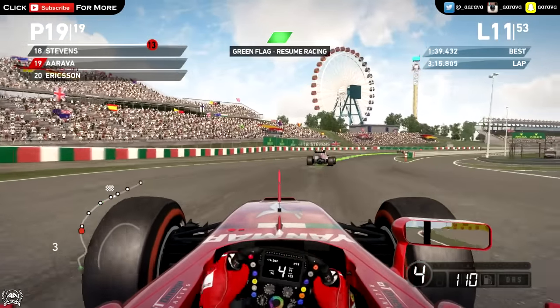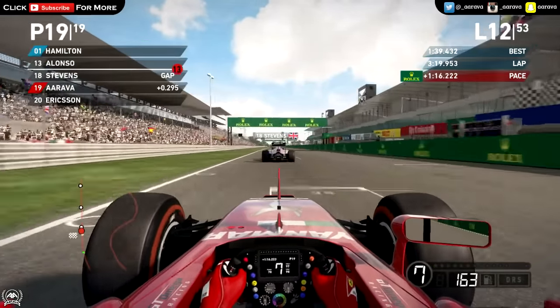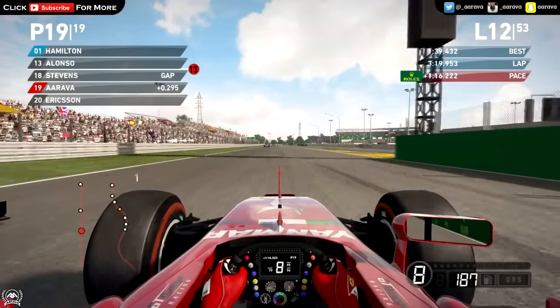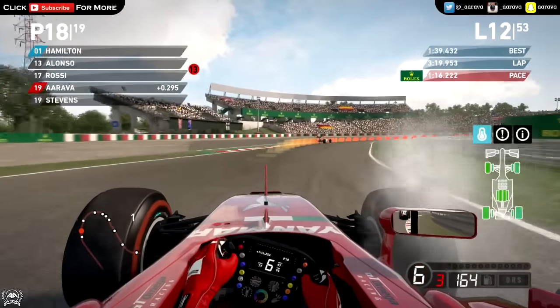So we're on the restart now. The green flag has gone. Can we try and overtake these Manor cars? Both Manors there in 18th place and 17th place respectively. So can we try and overtake Stevens here? This will be a pretty damn easy move. I think I'll be surprised if it wasn't. And we've got him for 18th place, and now we can see his teammate there.